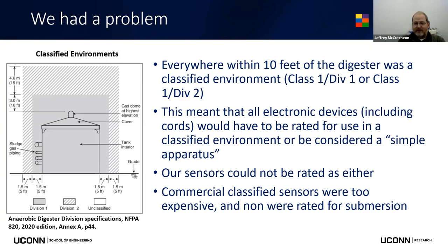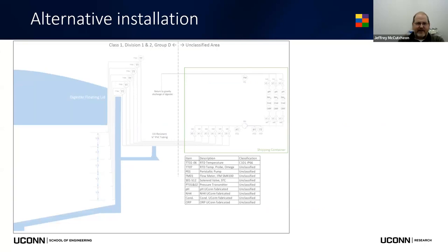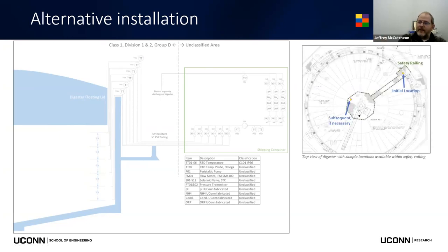Then we had a great conversation with Brown and Caldwell, who provided us an alternative. I apologize that this is hard to see on your screen. This is a diagram that we created. Instead of putting the sensors in the digester, we siphon digestate out of the digester to sensors outside of the classified environment. In this case, you see multiple depths of siphons. We do have temperature sensors that are classified for use in a class one div one environment. This is just an option, though. I don't think we're actually going to do this. I think we're just going to put our siphon in and bring all these digestate flows to a sensor array platform that we will use outside of the classified environment.